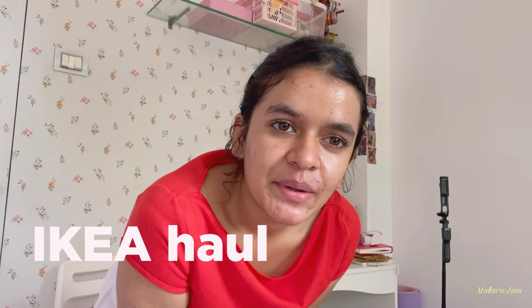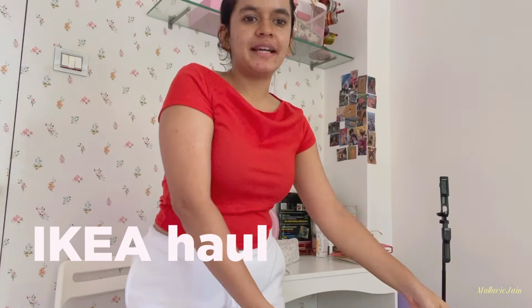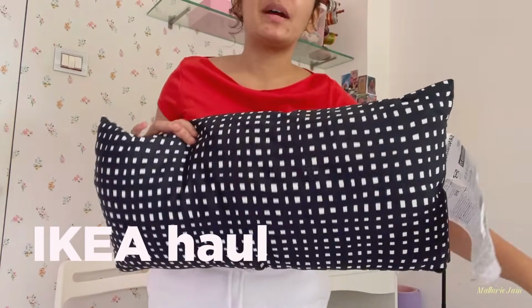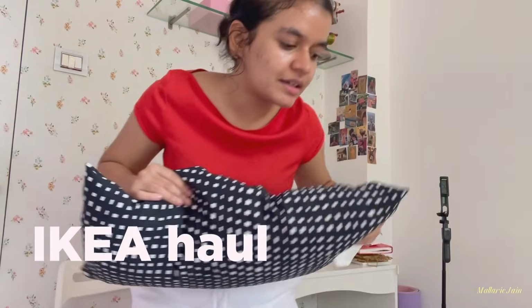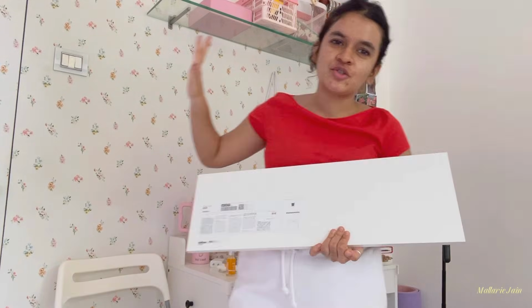You all saw that I went to IKEA yesterday, and I just thought of giving you all a haul today. So let's see what all I got. The first thing that I got is this pillow. It was just for rupees 174, so I just got it. Then I have this little shelf that I got. I really wanted a shelf in my room. I feel like this shelf is more for storage, so you will see when I put it later.